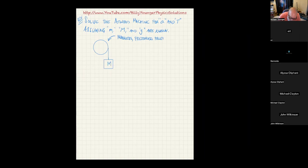And now I'm going to hang from it another mass, and that mass is going to be little m. Now, the fact that I use big M and little m probably should tell you that I'm pretending like big M is going to be heavier than little m. And that's exactly what I'm shooting for. Okay. So there's the Atwood machine.